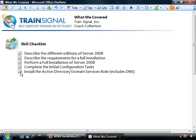And then, of course, installing that domain controller role is a piece of cake. It's all wizardized, and so much of what we need is done for us. So we really don't have to do a huge amount of configuration. We follow that wizard, restart a few times, and we're ready to go.